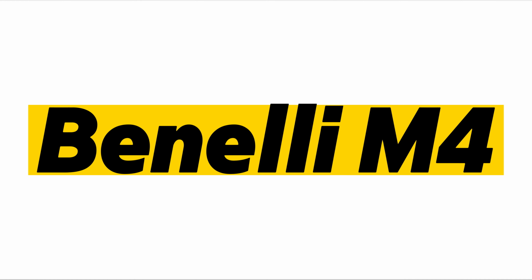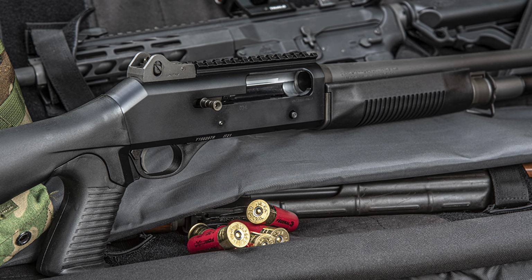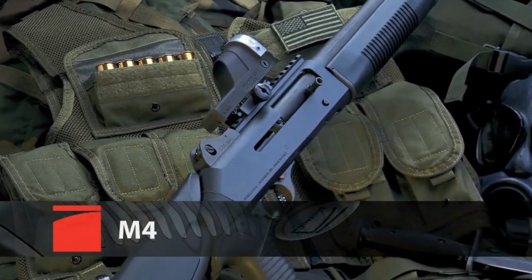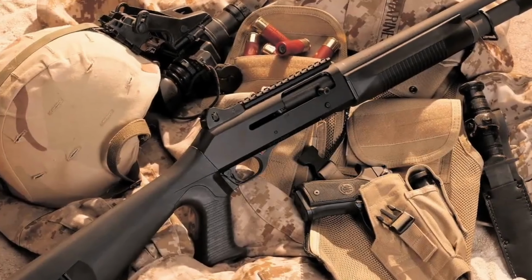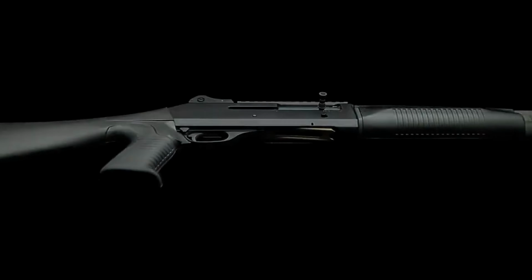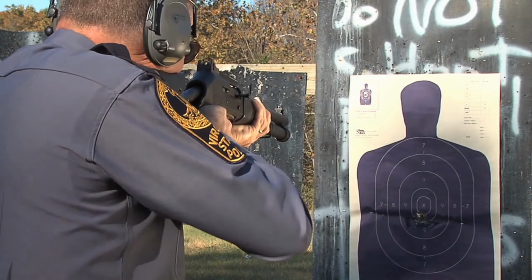The Benelli M4, a semi-auto 12-gauge, since 1998, holds 5+1 rounds and serves as the U.S. Marine Corps' M1014. Its auto-regulating gas system and steel frame thrive in combat: sand, salt, blood. It doesn't care. It's priced between $1,800 and $2,000. That fast semi-auto action is a defensive powerhouse, and its 12-gauge punch is unmatched. At 8.4 pounds, it's a premium beast.